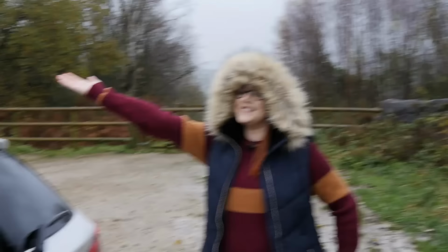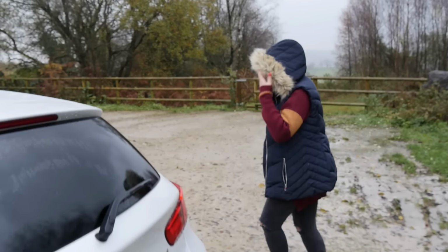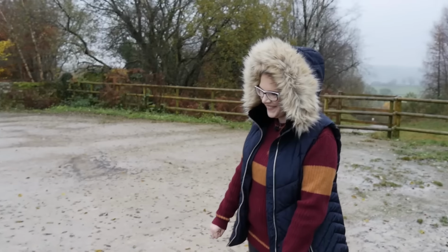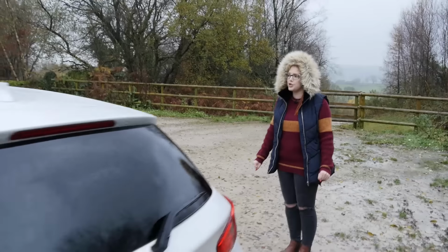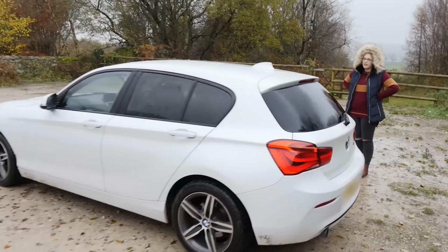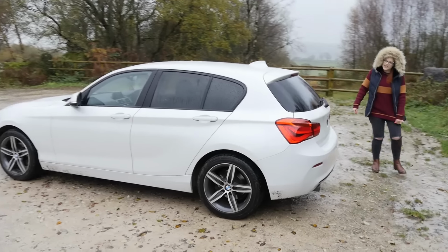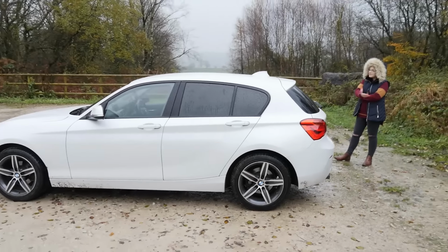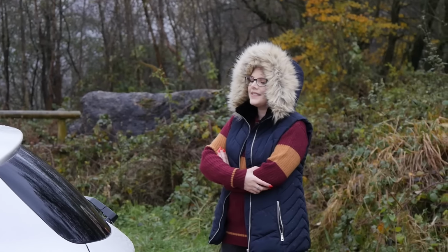My car, ladies and gentlemen, isn't she beautiful? Oh, I'm not gonna hug her, she's moist, she's wet. She's so pretty though. Oh, she's a pearlescent. Is it pearlescent or mineral white? I think it's mineral white. She's really cute. I did want a yellow car, to be honest. I'm kind of sad that I didn't get another yellow one, but here she is in the rain. How romantic.